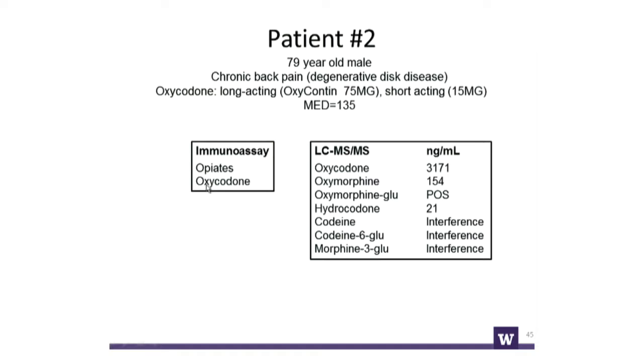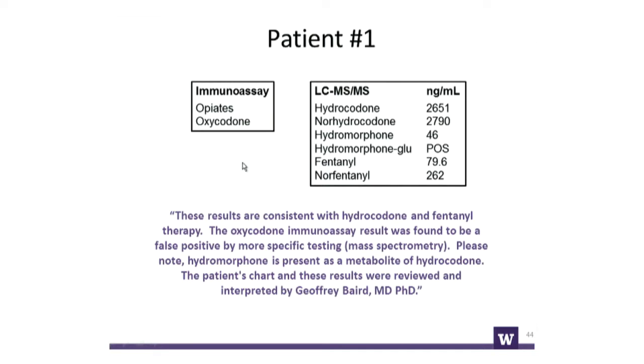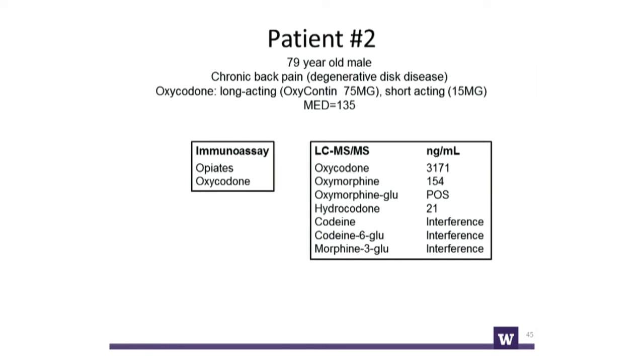Immunoassay shows up both opiates and oxycodone again. Wait a minute, that's the same immunoassay result that we had from patient number 1, but a completely therapeutic regimen. We wouldn't really know what to do about this opiate positivity because oxycodone shouldn't cross-react in our opiate immunoassay. And we run the LCMS. We're looking at oxycodone, oxymorphone, and oxymorphone glucuronide, which are all oxycodone metabolites. But that means hydrocodone. Is he abusing hydrocodone? That's the concern that we might have with these LCMS data.